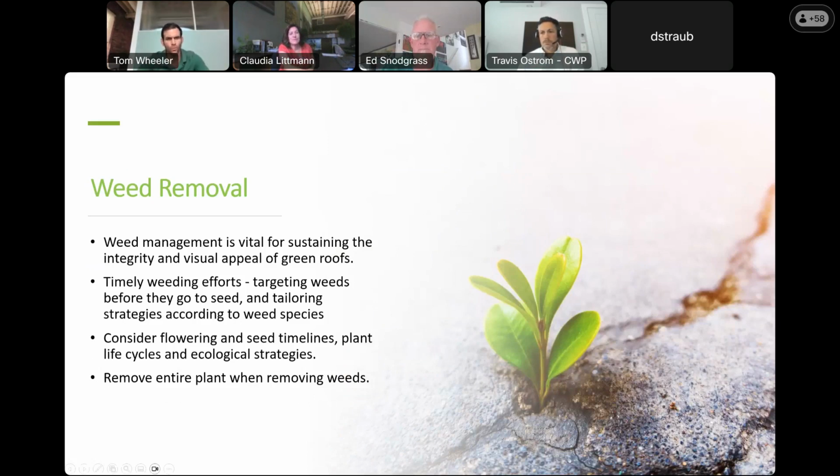Okay, so weed management is vital to sustaining the integrity and visual appeal of the green roofs. Weed control is one of the biggest challenges that we encounter while maintaining the green roofs, especially this time of year. Timely weeding efforts, targeting weeds before they go to seed, and tailoring our strategies according to weed species and weed life cycle is very important. So we consider flowering time, seeding timelines, plant life cycles, and ecological strategies that occur up there on the roof. And then we incorporate strategic timing for the weed removal to ensure that unintended plant material is removed, and it allows for the intended plant material to achieve desired coverage. We've found that this requires approximately 6 visits per year to stay ahead of the weeds and remove all life cycles of the various types of weed plants that we encounter.